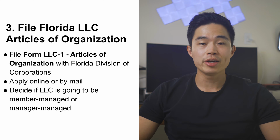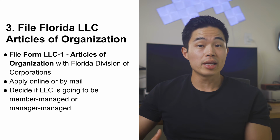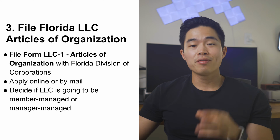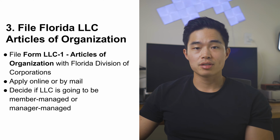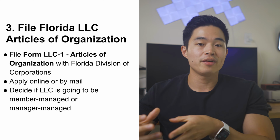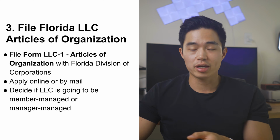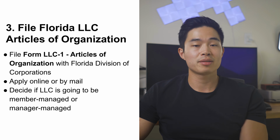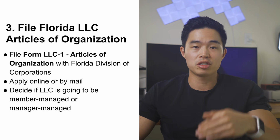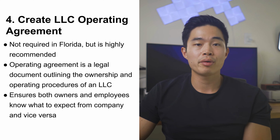3 is you're going to file your Florida LLC Articles of Organization. This is going to be Form LLC-1, and you're going to file this with the Florida Division of Corporations. You guys can either do this online or you can do it through mail. And then you also want to decide if your LLC is going to be member managed or manager managed. And for 99% of you guys, it's going to be member managed because it's going to be managed by you, who is a member.